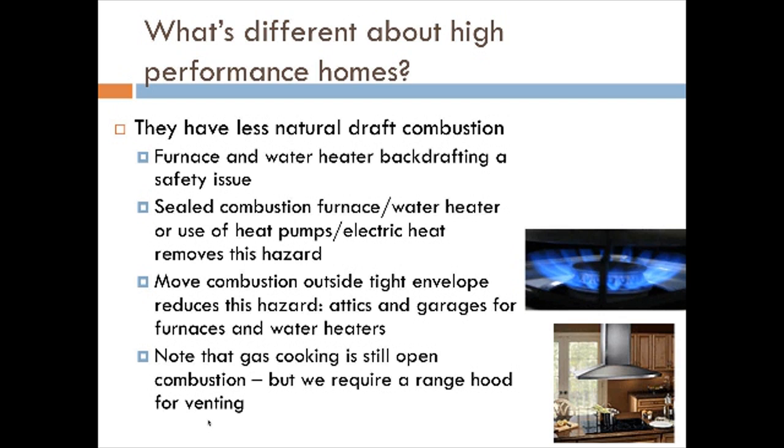Another way of dealing with it is to have that combustion happen outside your super tight envelope. For example, there are attached spaces like attics and garages where, so long as the wall or ceiling between the attic or garage and the house is tight and has very little airflow across it, we've effectively put that combustion outside. And again, we don't have to worry so much about backdrafting, because those pollutants are not going to end up in the home.